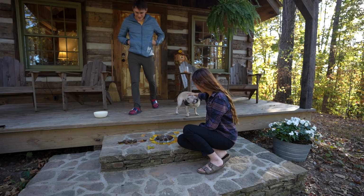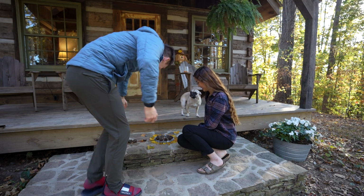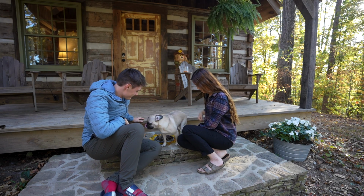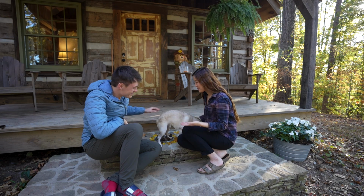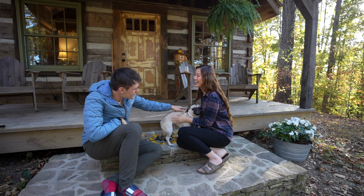Wow. It's pretty cool. Are these walnuts? Yeah. And this is Mother Nature washing my artwork away. You are Mother Gretel. Mother Gretel.